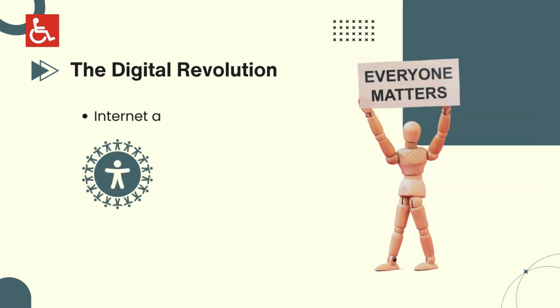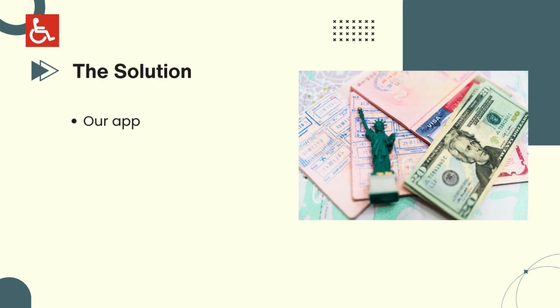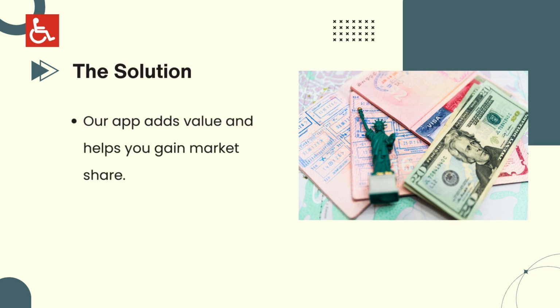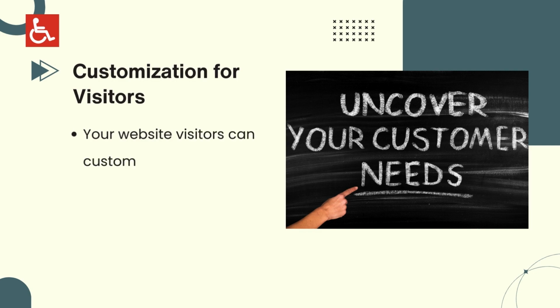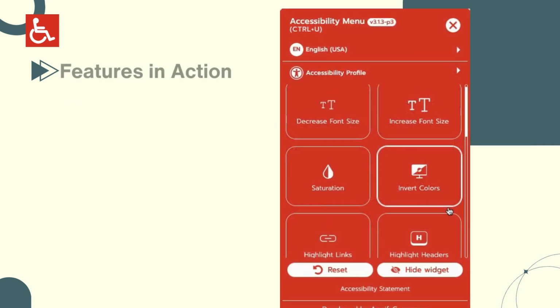The digital revolution has made internet access easy for all age groups and abilities. Unfortunately, many e-commerce stores neglect this important market share, but our app adds value to your store and helps you gain market share by making your site accessible. Your website visitors can customize the site to meet their needs and conquer their disabilities.